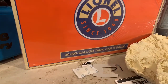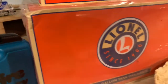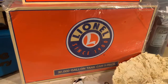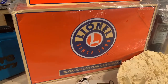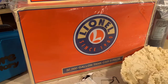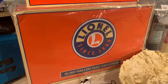I got the 3-pack of the TILX tank cars. There's 3 of them in here. Funny thing, when I left the show yesterday, there's a big rail yard just across the street from the Big E in West Springfield, and I saw an actual TILX tank car that looked just like these, the real thing. So I thought that was kind of funny.